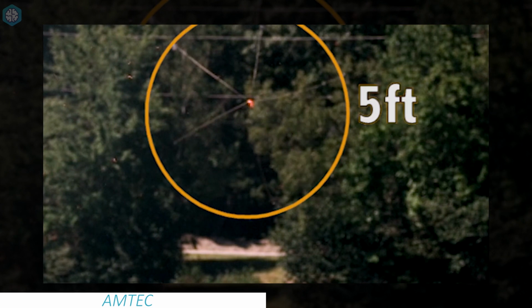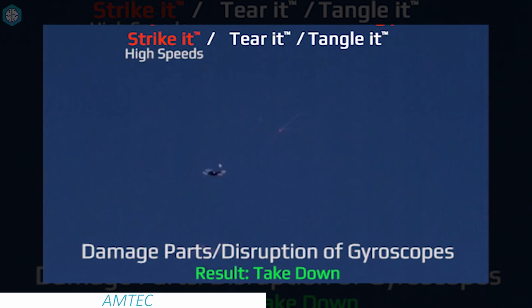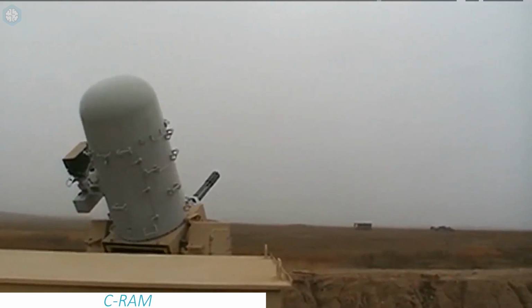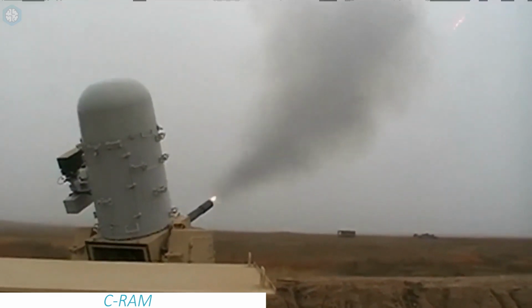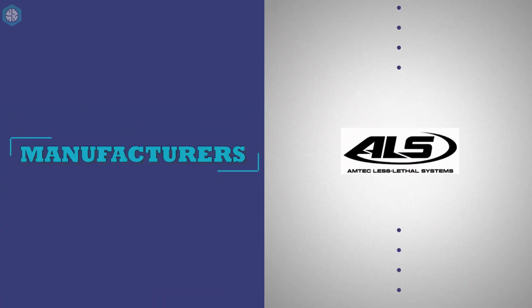The biggest weakness to the Skynet shells is that it requires a shotgun, which massively limits where you can use it. So great for the farm, terrible for the city. Alternatively, there are also non-drone specific options available. The Skynet shells are made by Amtech.